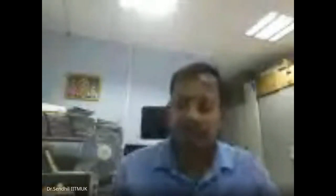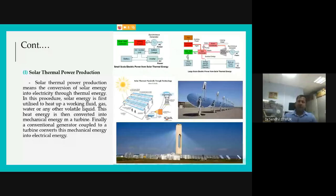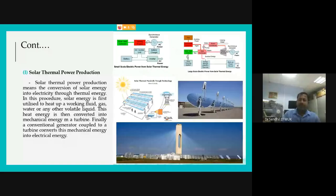Now, these are the four important things I am going to give as applications of solar energy, and with that our session is going to start. One is thermal power production, that is converting solar energy to thermal energy. Here different technologies are available: solar parabolic trough, solar dish, solar central receiver, and compact linear Fresnel reflectors. These are the four covered.